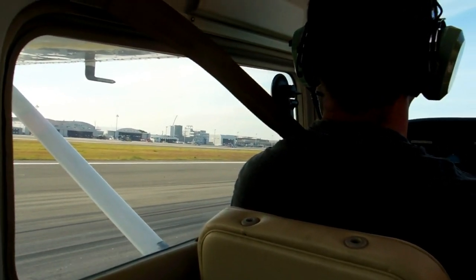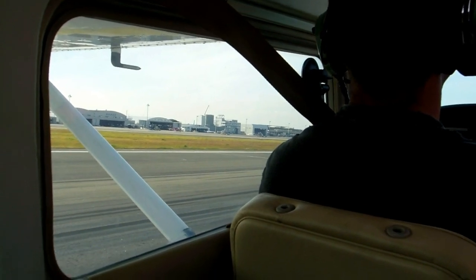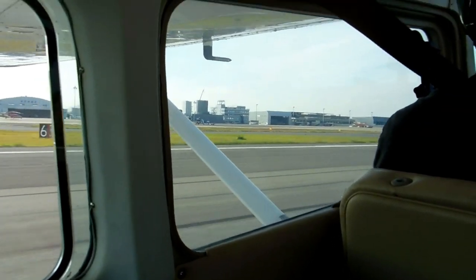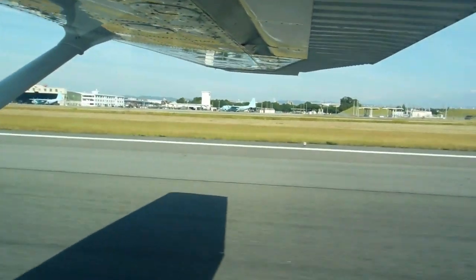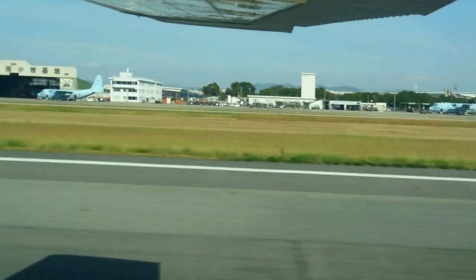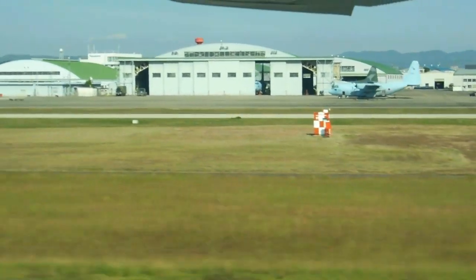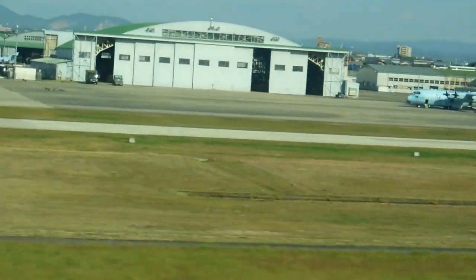Reasonably good day, a little bit of wind, not much. Reasonably good conditions, a little bit hazy as you'll see, but overall pretty good. There's a Self-Defense Force aircraft over there and their hangars. So they're on one side of the airstrip and the civilians are on the other side.